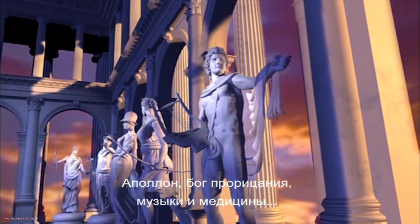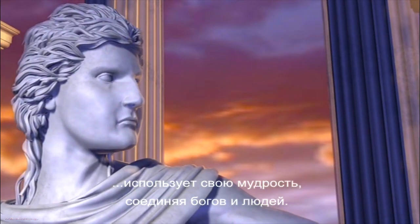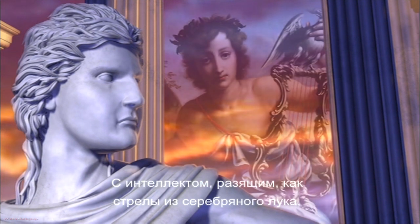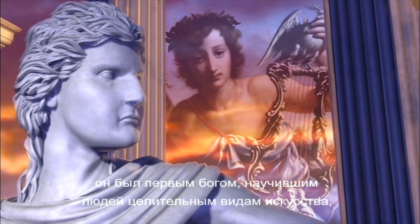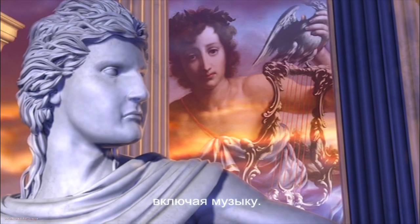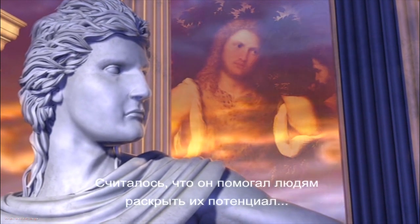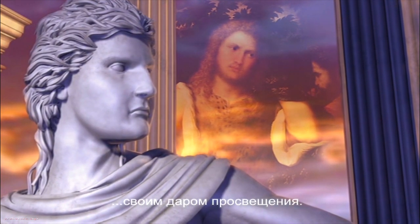Apollo, god of prophecy, music, and healing, offers his wisdom as a link between gods and man alike. With an intellect as far-reaching as the arrows shot from a silver bow, he is said to be the first god to teach mortals the healing arts, including that of music. It was thought that he helped humans to achieve their full potential with his gifts of enlightenment.